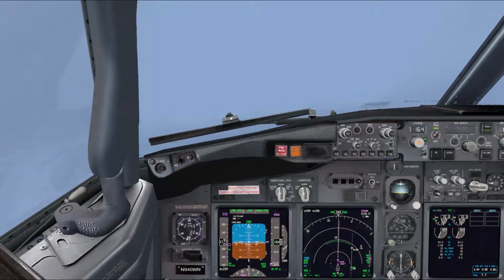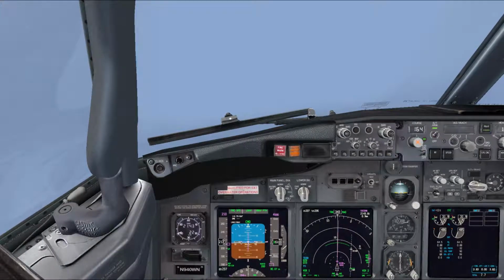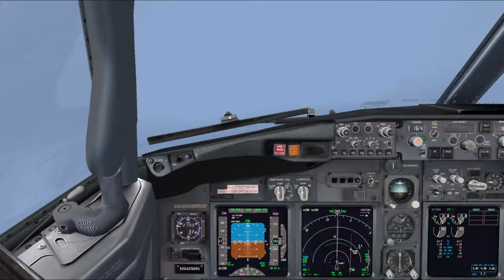Seattle Approach, Southwest 5238, we have Foxtrot on the weather. Southwest 5238, say again. Yes sir, I was just saying we have Foxtrot, latest weather from ATIS.